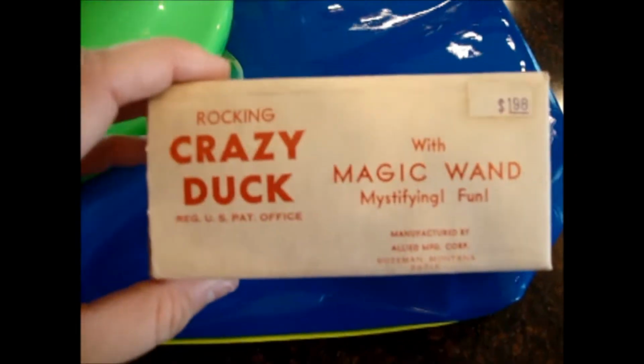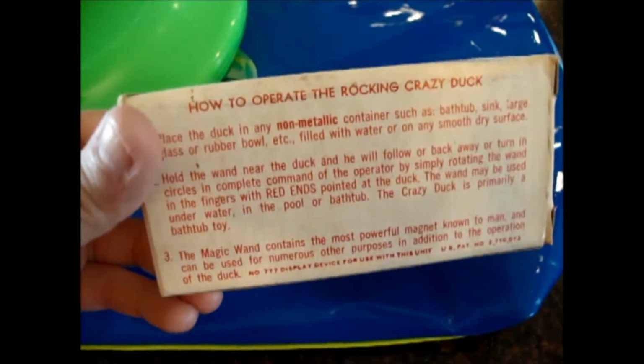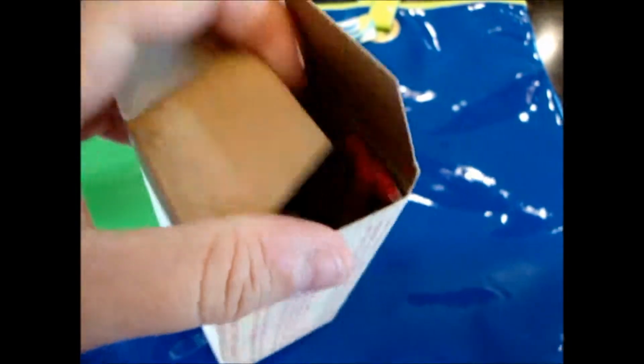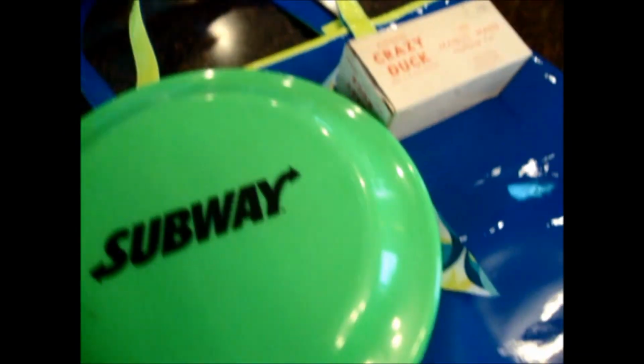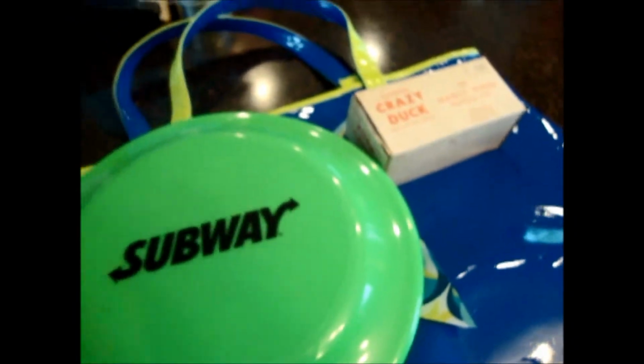One of the next things is this Duck Crazy Magic Wand. This thing is old, guys. You can tell it's old. It does still have, let's see if I can do this on camera and not mess it up, because I don't want to mess it up. I'm probably going to try to sell this. Inside, it still has the pieces to it. It's like a foam duck. It's really kind of crazy. And it's Crazy Duck. How funny. I found that and had to get that since it was such a unique antique item.